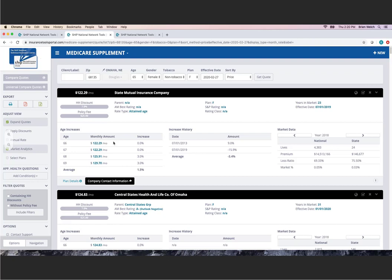We really view this as a market advisor tool, not just a quoting tool, because we're trying to give you as much information as possible, and you can provide what's important to that beneficiary, or depending on the questions they may ask, you can provide those answers. So that's age increase data. If this was an issue age policy or state, I gave the example of Arkansas, all of their plans are community rated. This does not apply, and therefore this will be blank. There'll be nothing here just because it's not applicable.